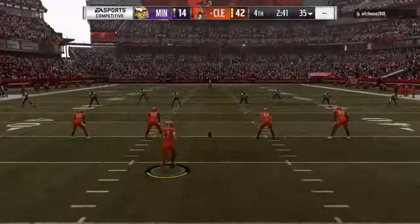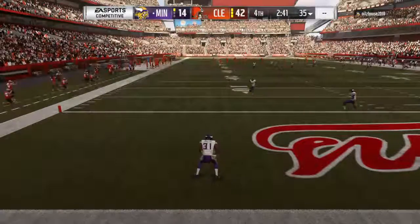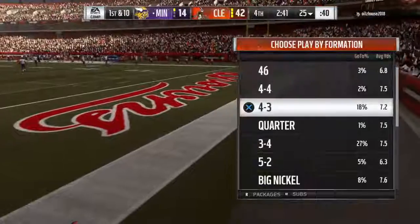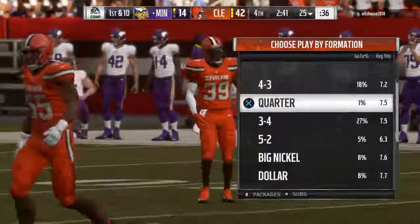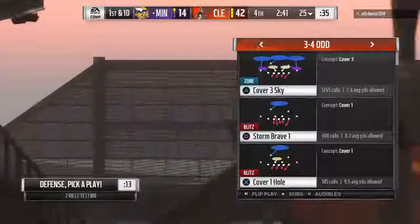Set now to kick this one away, and off it goes. And that'll carry over the back line of the end zone for a touchback. And the Vikings now heading onto the field. They are looking to make a bit of a 180. They are sputtering right now.